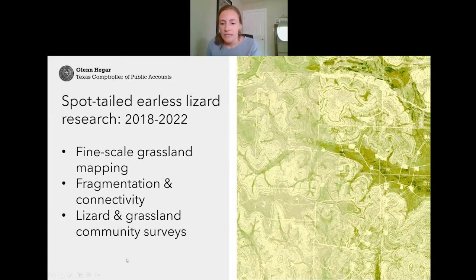So habitat comes up again and again, and that's not going to change, and that's something that we wanted to be prepared for. So in 2018, we partnered with Texas Tech University to create a fine-scale grassland map. The products of this work, which are going to be due in 2022, will apply to our understanding of spot tail, but even support a longer term vision into these same grassland communities.